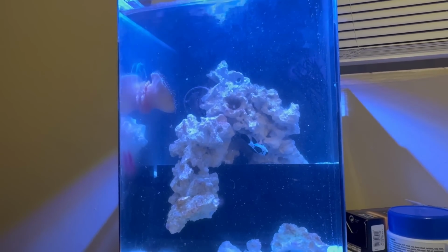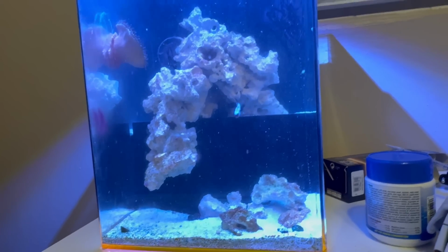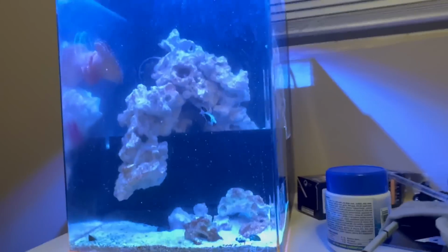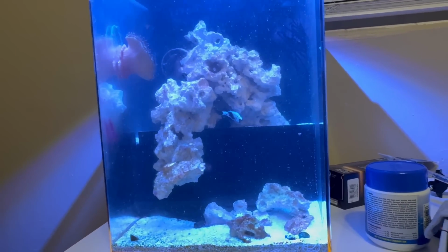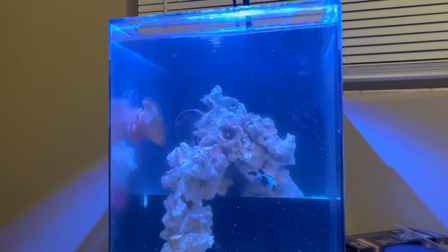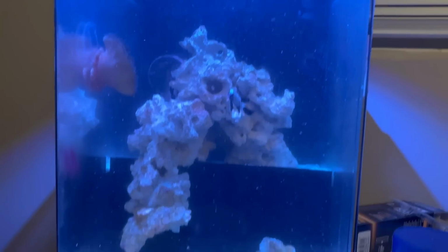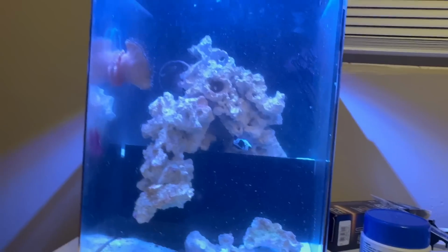Now that the Nero's on there, I realize that probably another part of the cyano issue was that there was no flow in this tank. That little pump back there, the C3 Micro, it's a great little pump, but it just doesn't produce the flow that's needed in this tank. Because this is the most flow I've seen in here ever. So that should definitely help out. I mean, you can see all the debris that's got kicked up just from turning this pump on. So that definitely should help out.